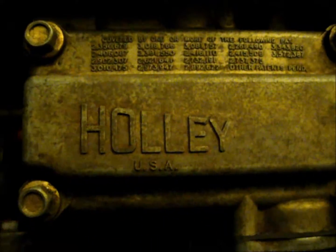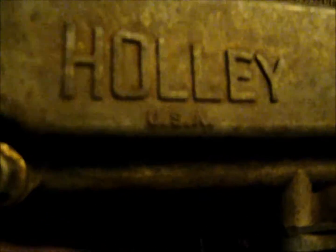Gas goes there. Now this is, I'm assuming, a newer style 600 CFM. There's a way to check it. It's supposed to be on the metering block. That's all the patent information right there. Made in the good old US of A. Vacuum secondaries with an electric choke, which, let's be honest, this is Florida. I'm probably never going to use it.